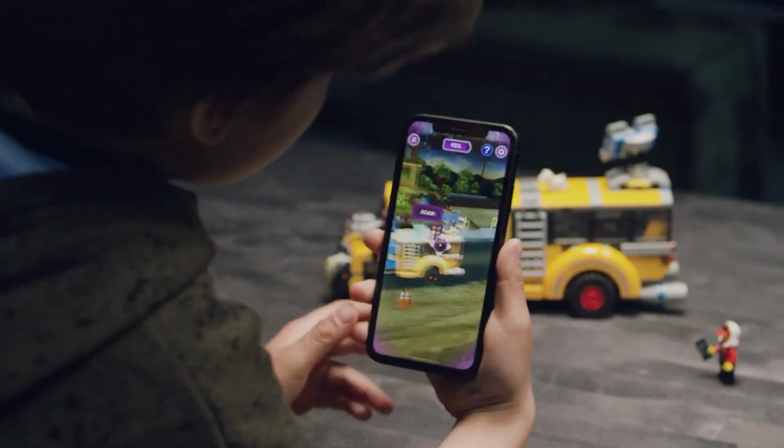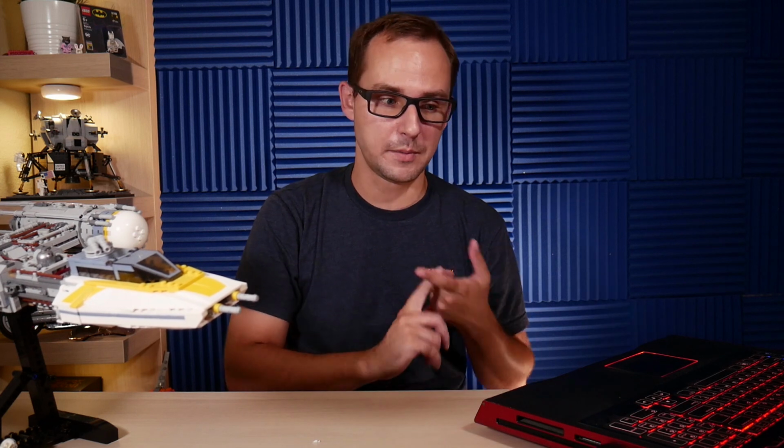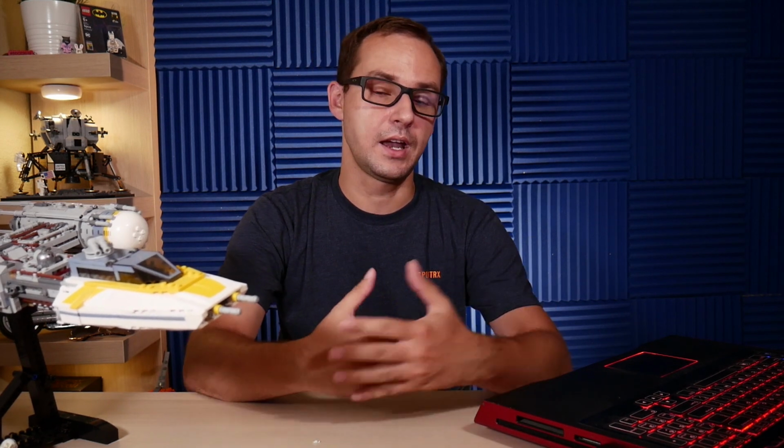Am I getting any of these sets? Maybe, I'm not sure. I'm trying to get back into the reviews, but not getting all of them because I really don't have time to build them and review them all. But maybe some selected sets that I really enjoy, and there are some in this wave that I really enjoy, will be ending in my hands, and hopefully I will get a proper review for you guys.